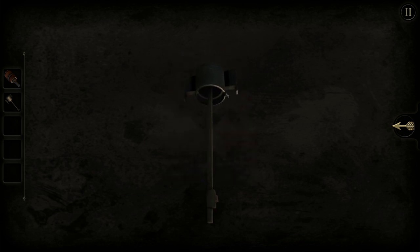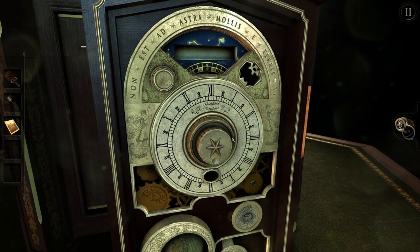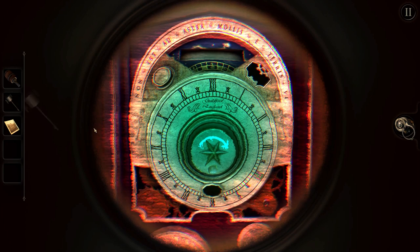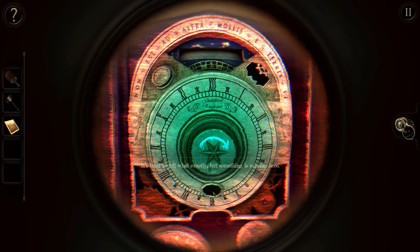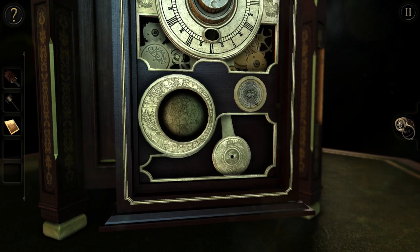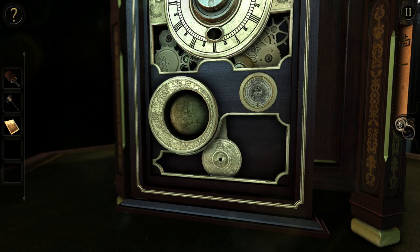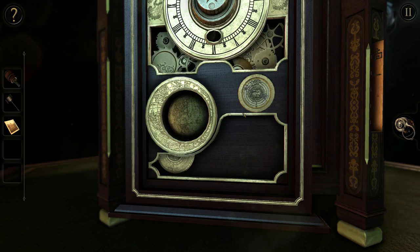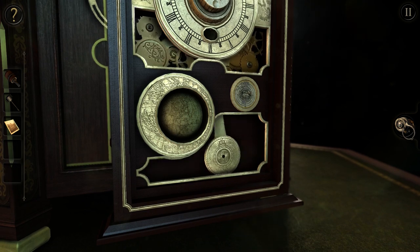That is a very, very tiny and long key. Alright, perhaps it goes... here? Into the dark void? No? Apparently not. Yeah, I still can't do anything with this. Alright, well this is moving now. This thing is also moving like crazy. Do I have any influence over it? I don't think I do. I think it just moves around randomly at the moment.